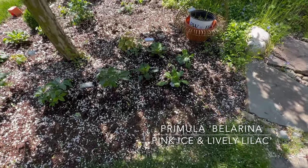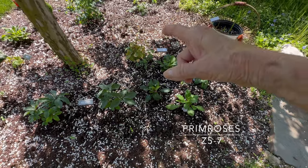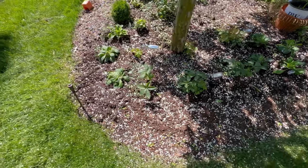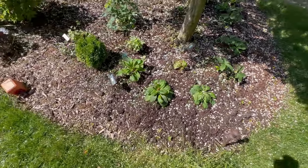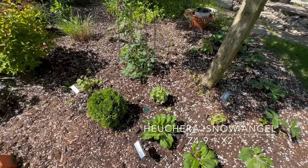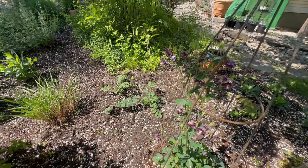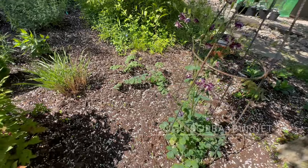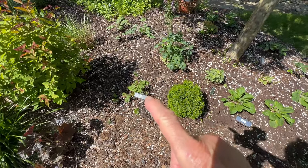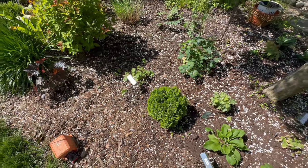It's a little shady here, so I'm not sure if you can see. Underneath the hawthorn, I have a bunch of primrose, Ballerina Pink, epimedium, some hellebores, Royal Heritage, a heuchera called Snow Angel, a really pretty columbine. It's kind of on its way out at this point. And some burnet. One of them has already been eaten by a rabbit. And then again, some more perennial geranium. That one's called Biokovo.